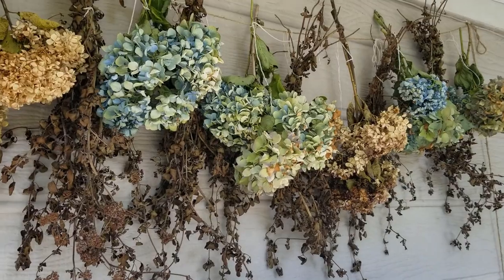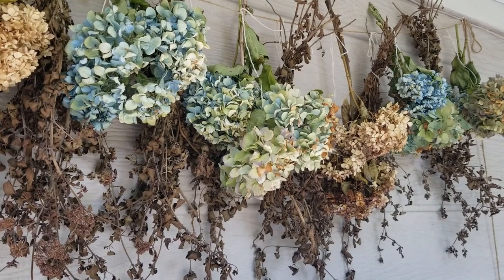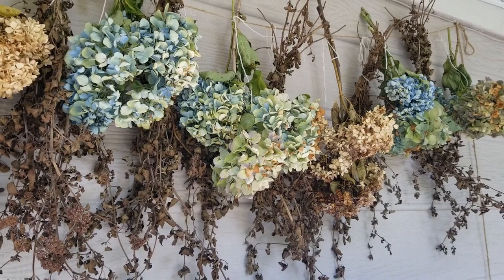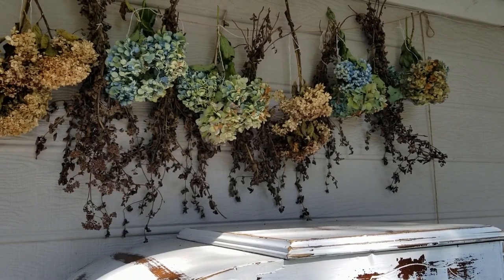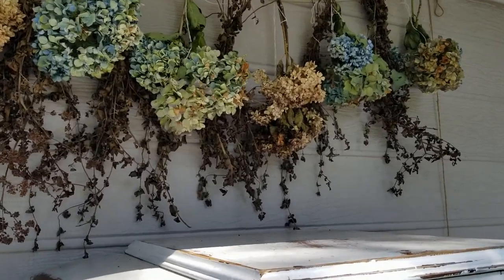I recently cut some hydrangea from my bushes, and I'm drying them above the dresser. I realize they won't look good forever, but I just love the country charm that it adds above the dresser. And in case you're wondering, the really dark stuff is actually dried oregano. I was hoping it would stay green longer, but it got pretty crispy pretty fast. But that's okay. I still love how charming it looks.